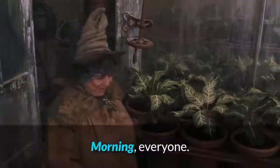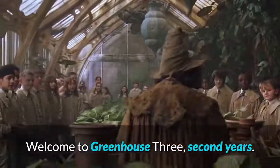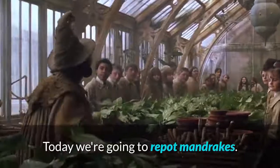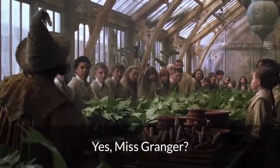Morning, everyone. Good morning, everyone. Good morning, Professor Sprout. Welcome to Greenhouse 3 second years. Now gather round, everyone. Today we're going to repot mandrakes. Who here can tell me the properties of the mandrake root? Yes, Miss Granger.